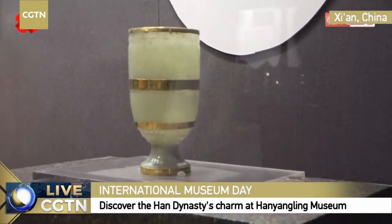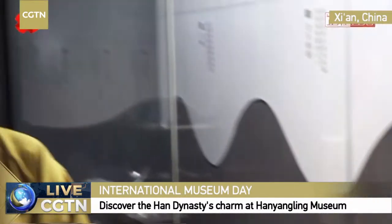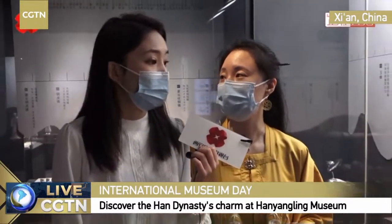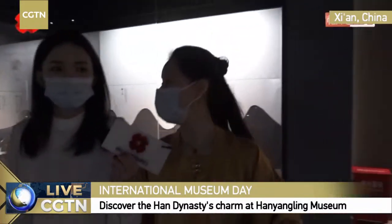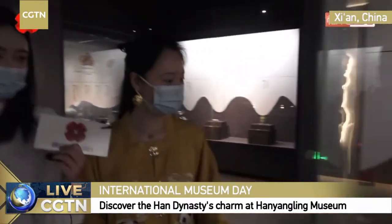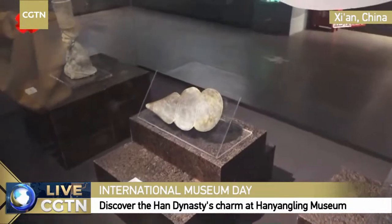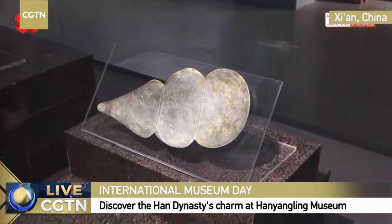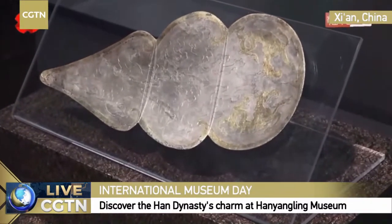It's a very exquisite item, made with a jade cup wrapped in several rings of gold. You could see that the jade and gold are very thin, with a wall thickness of only 0.2 centimeters. We believe the cup was used to collect dew. So that's very sophisticated in terms of making skill. And we know this one. Actually, this is one of the well-known items.